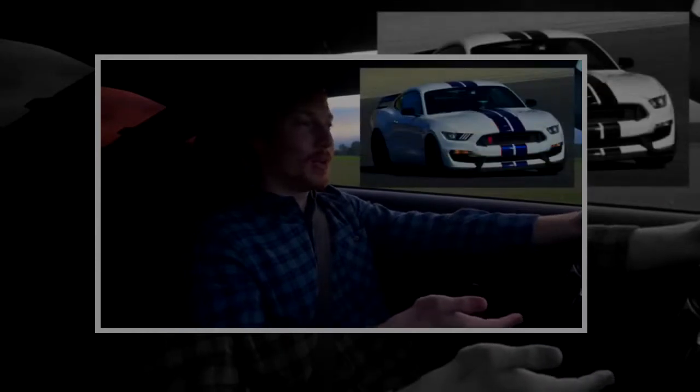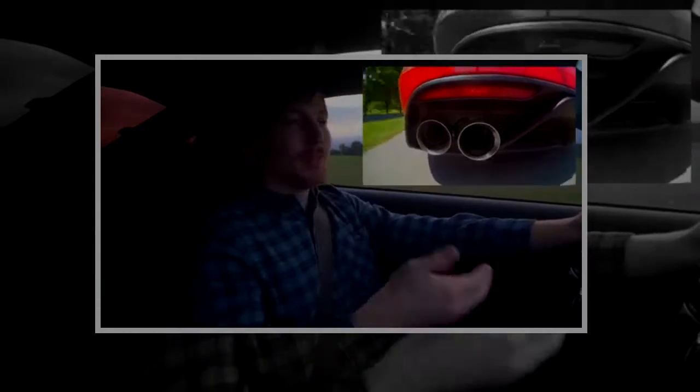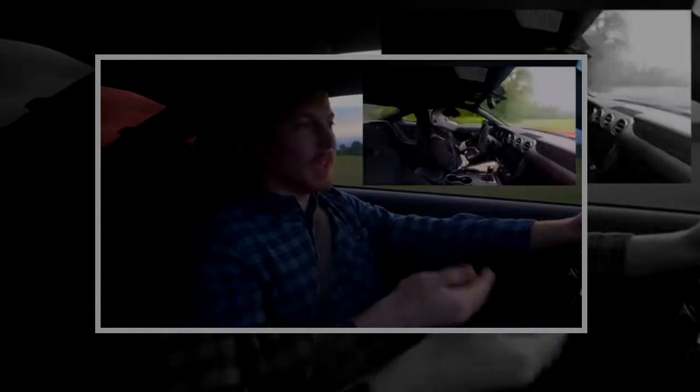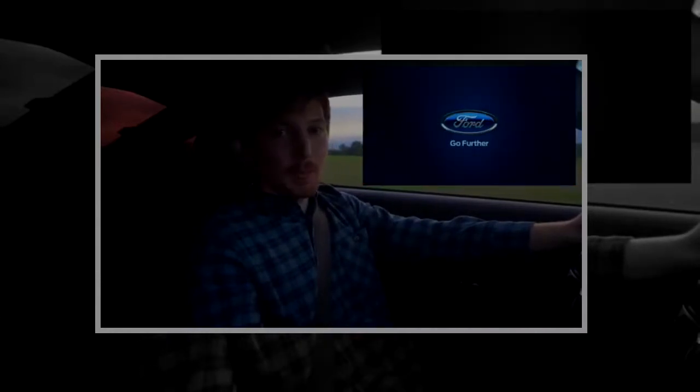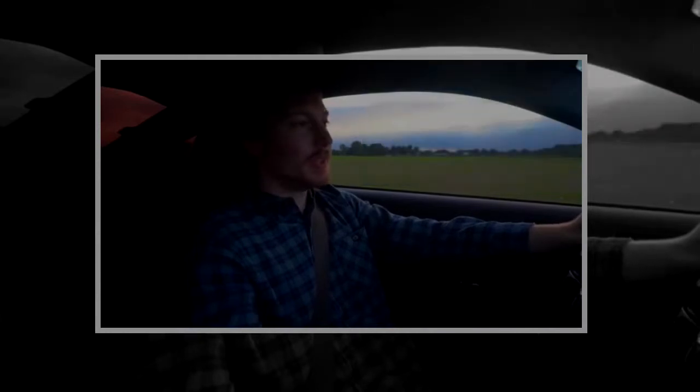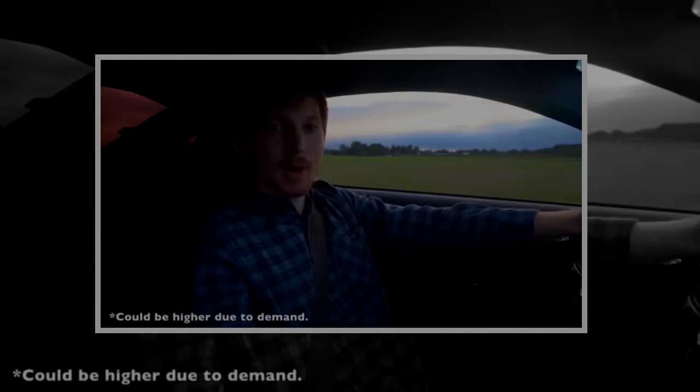A GT500R would be a track-ready version of the GT500. I'm sure the GT500 would be phenomenal on the track, but if they make a GT500R that's going to be even more capable for the track, that's going to be the more desirable model. So, if I'm going to do this, why not spend the extra, whatever it is going to be, 8 to 10 grand to get the next model up?